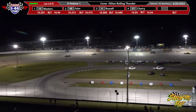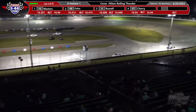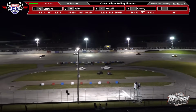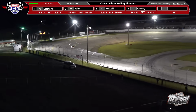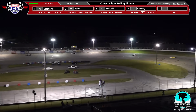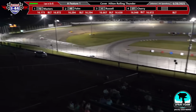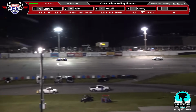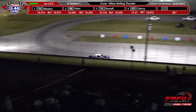Trenton Masters running a 16.201. Jimmy Phone running a 16.413. Trenton Masters still out front. Jimmy Phone in second. Devin Russell in the third spot. And Nick Cherry in the 27 in fourth.